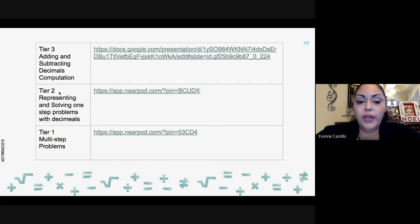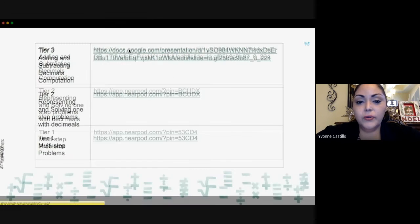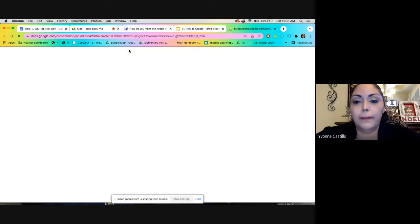On tier 2, we have them then representing and solving one-step problems. It progresses from there with decimals, excuse the typo, and then we go into multi-step problems. So I'll show you an example of what that looks like.